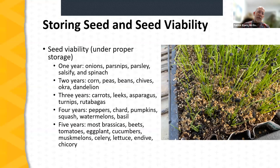If we're purchasing onion seed, it just doesn't make sense to buy years in advance because the seed just won't last. It doesn't have a long lifespan. Whereas something like tomato seed, if you get a really good deal, yeah, we can buy that ahead because we can expect 5 years of life from that seed under proper storage conditions.